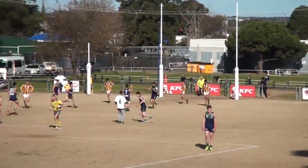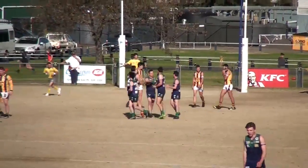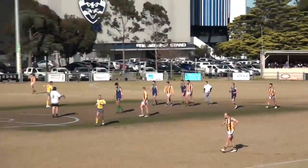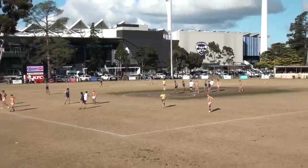Doesn't miss him, does he? Gillies does not miss him. Got their third. 3 goals, 2. That's 20. They lead Colac 2 straight 12. 8-point margin at the 19-minute mark of this first quarter, brought to you by Blood Toyota.